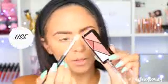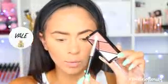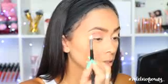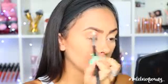So this is the Eternalized palette. You have some of your mattes. It's like a burgundy-ish, mauve-ish palette. So I'm gonna start by using this one. I'm gonna start by taking my E25 blending brush by Sigma. And I'm gonna start by using this shade right here. I heard they're really pigmented, so let's see. I'm just gonna buff that color all the way up to the crease. These are blending out really nicely.